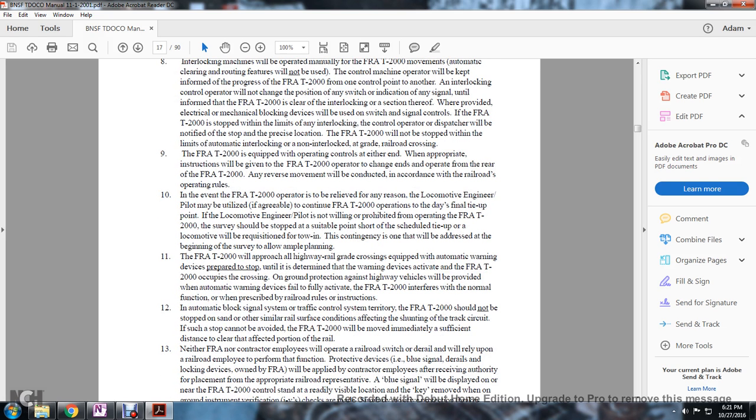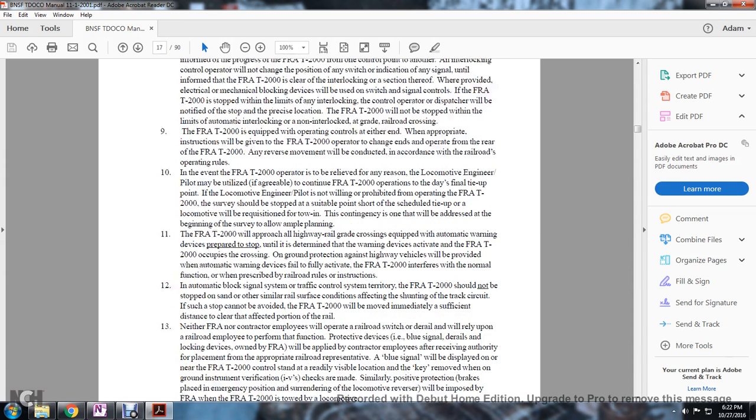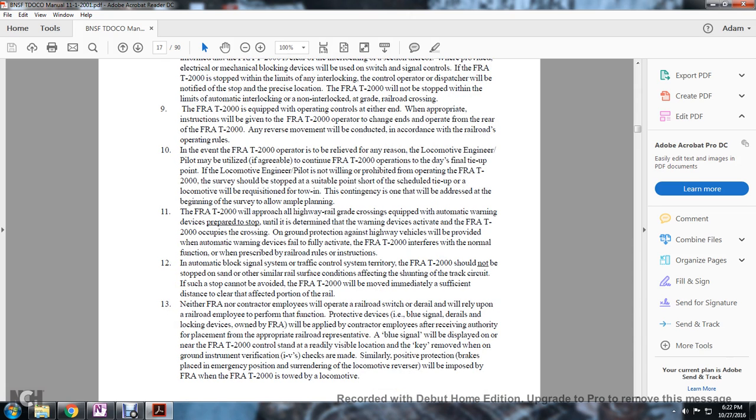In the event the FRA T2000 crew is relieved for any reason, the locomotive engineer or pilot may be utilized, but if agreeable, will continue the FRA T2000 operation to a daily final tie-up point. If the locomotive engineer is not willing to continue operating the FRA T2000, the survey should be stopped at a suitable point short of the scheduled tie-up. If the locomotive is requested for towing, the contingency is one that will be addressed at the beginning of the survey to allow ample planning.